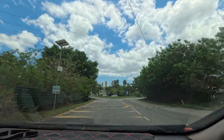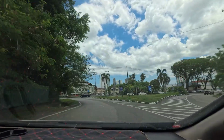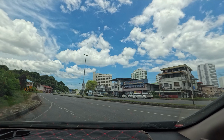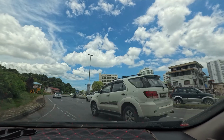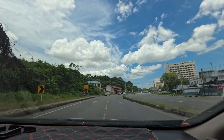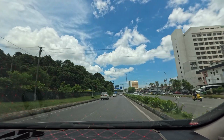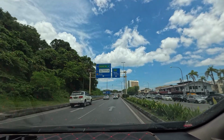We're now very near the main road, so now I'm going to drive out to the main road. And now we are in the city center area of Miri. Waiting for clear traffic before I go out of this lane. So now it's clear this traffic. Okay, so on the left side, if you see the building in red, that's the fire station here. And then on the right side is Dynasty Hotel. It is one of the most legendary hotels here in Miri. It has been here for a couple of decades.